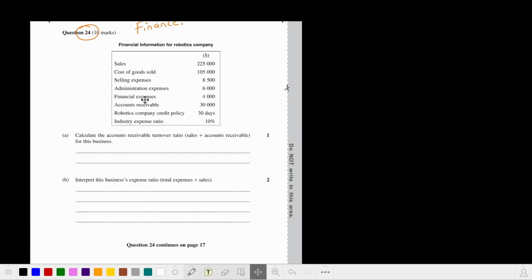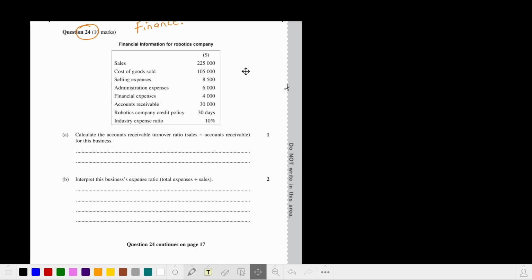Before I would even go into the actual parts, I would annotate some of these things here. So I've got sales and then I've got COGS, right? I've got all of the expenses put together here. So then I've got accounts receivable here. That's separate from expenses there, and this being a current asset. And then I've got a couple of other things here. I've got the robotics company credit policy of 30 days.